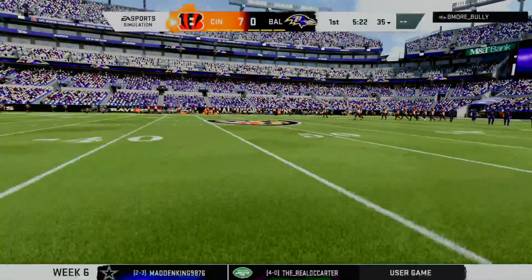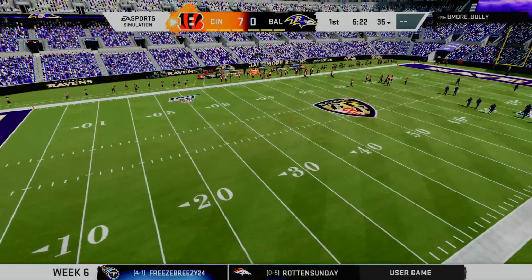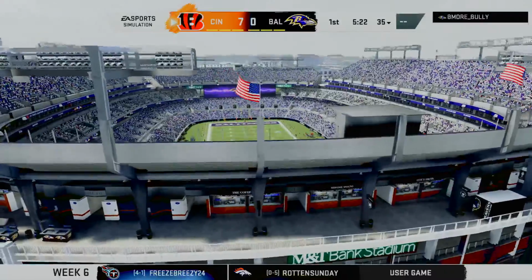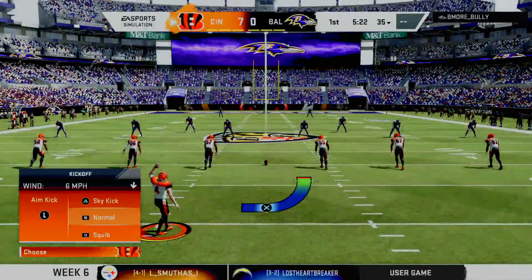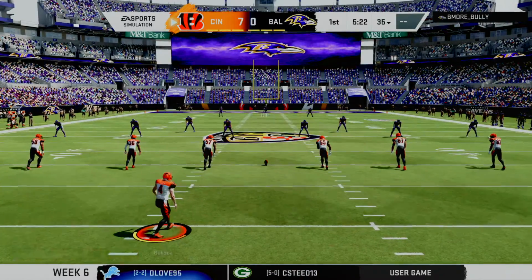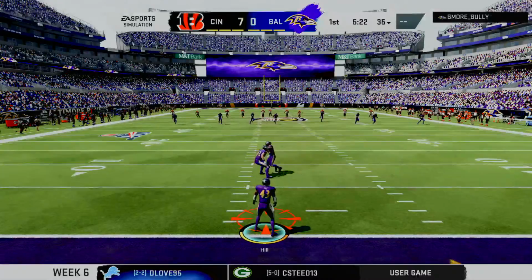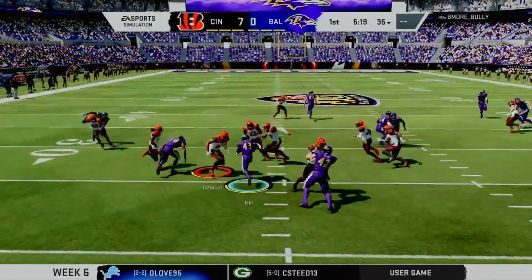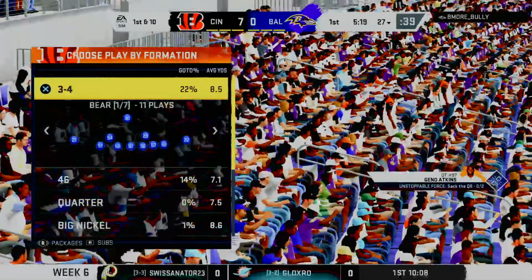Extra point up and good by Bullock. And that makes the score 7-0. So they throw the pick six. They'll get another shot at it now as this one's in the air. This will be taken in at the 1. And he'll take this across the 25. Couple extra yards up to the 27-yard line.